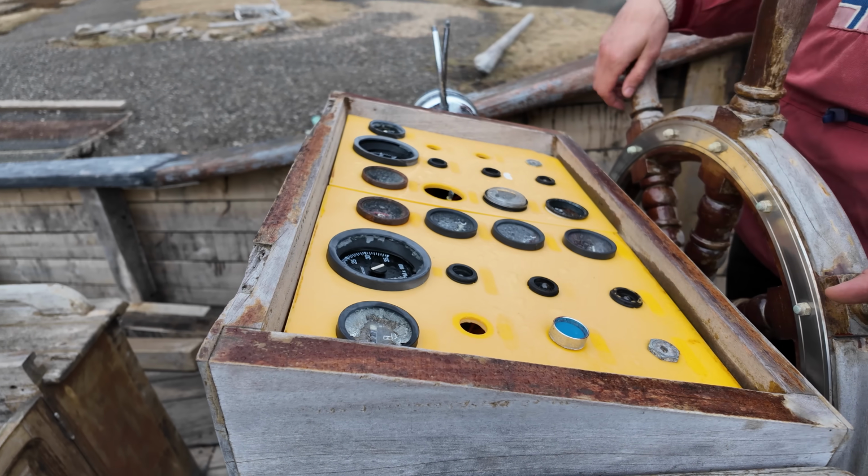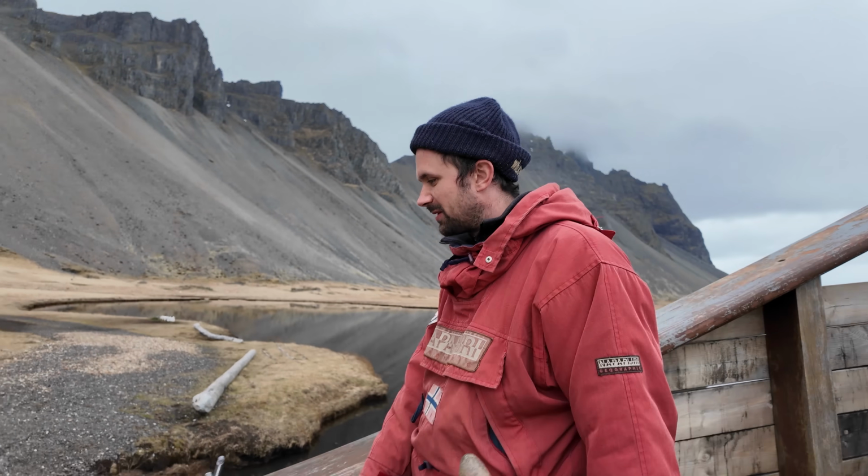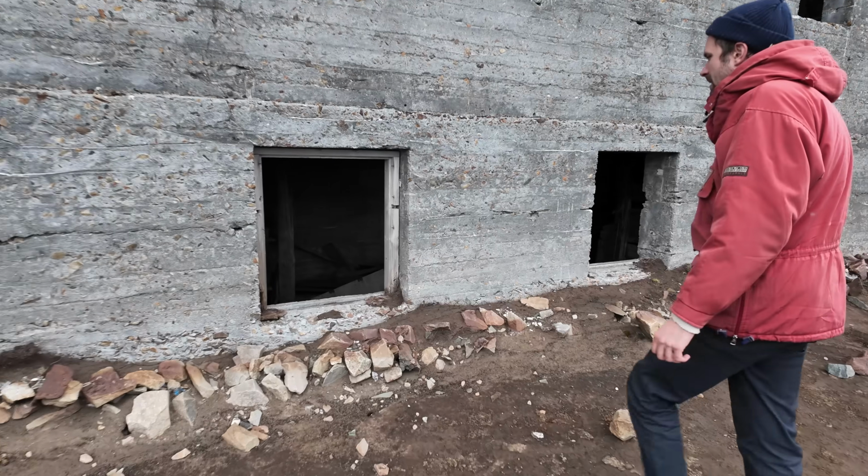Don't know how Viking that is. Oh yeah, RPM gauge is a bit out. Have they just taken an old boat and... That's exactly what's happened, they made it look like a Viking boat. Good door down there, you could have that. Yeah. That one doesn't look too Viking, does it?